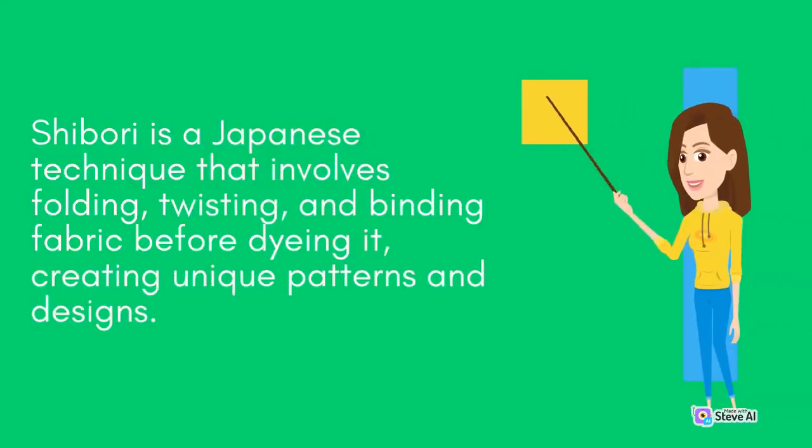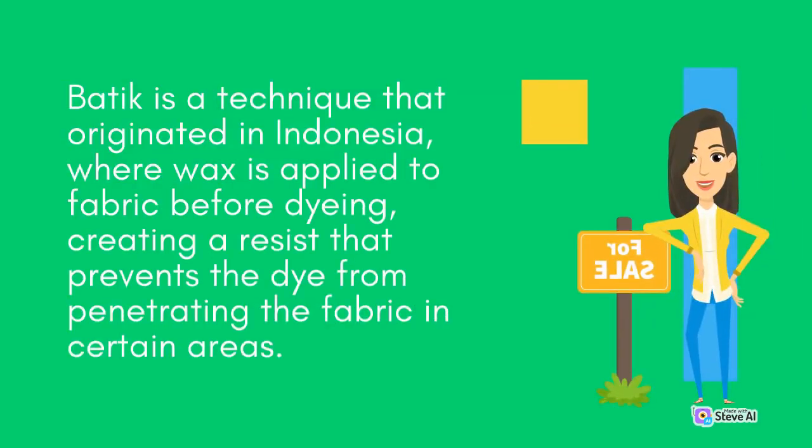Shibari is a Japanese technique that involves folding, twisting, and binding fabric before dyeing it, creating unique patterns and designs. Batik is a technique that originated in Indonesia, where wax is applied to fabric before dyeing, creating a resist that prevents the dye from penetrating the fabric in certain areas.